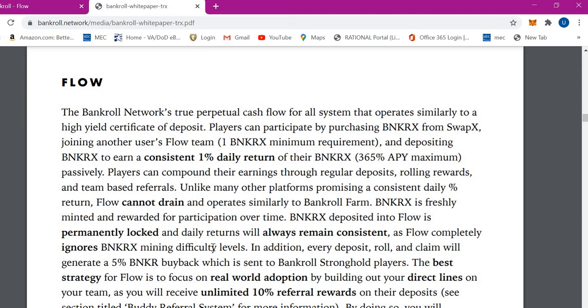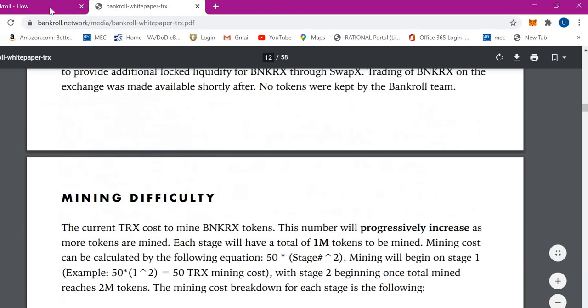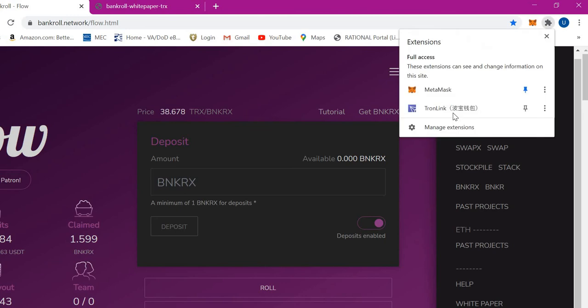And for those of you guys that don't know what Bankroll Flow is, here you go. This is what it is. All right. So if you want to invest into this platform, what you have to do is you've got to get Tron, you've got to get TRX. You've got to purchase some TRX and send it over to your TronLink.